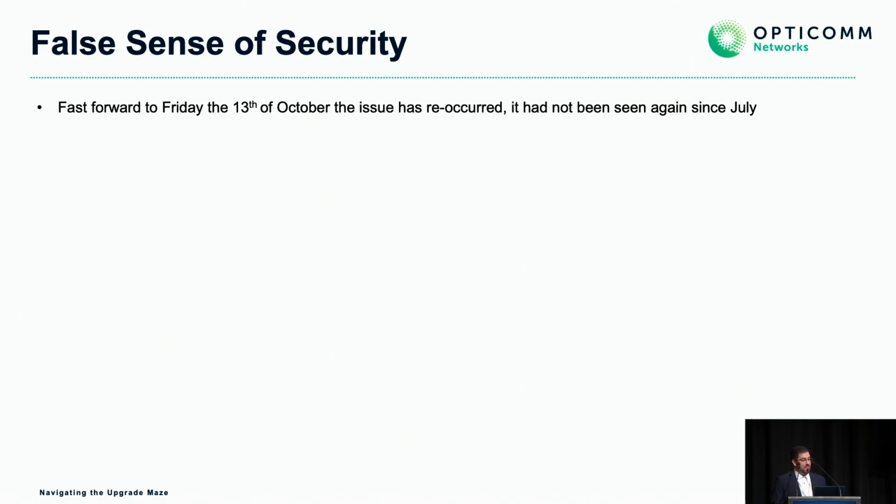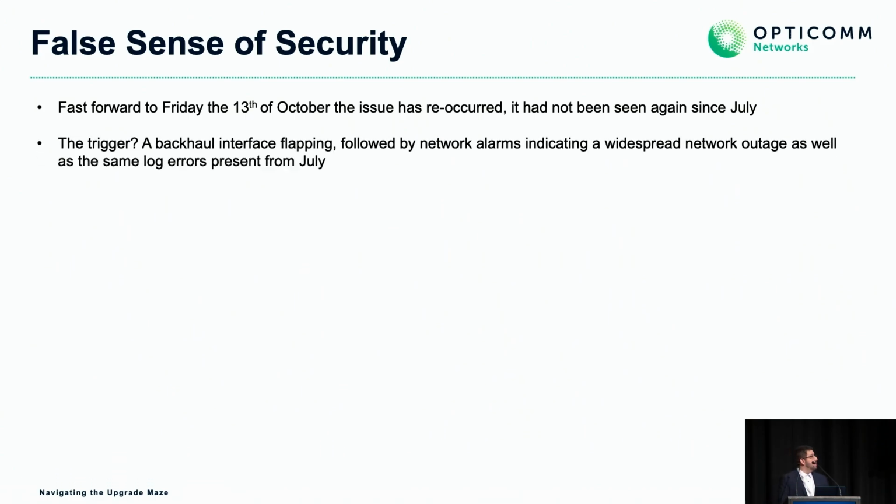Fast forward to Friday, the 13th of October, and if you're superstitious, I'm a little bit superstitious, this issue reoccurred on that night. It was absolutely horrible, alarms going off left, right, and centre, and it's something we hadn't seen since July. So this time, the trigger was different.